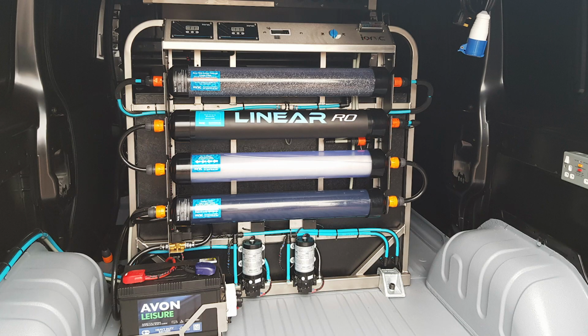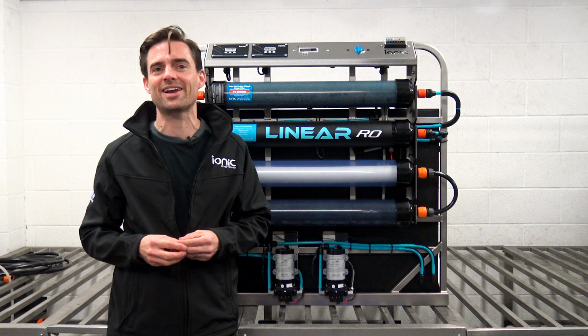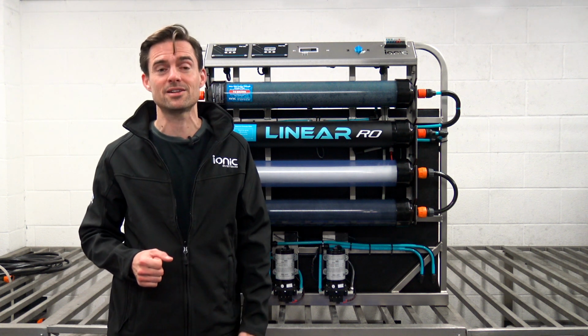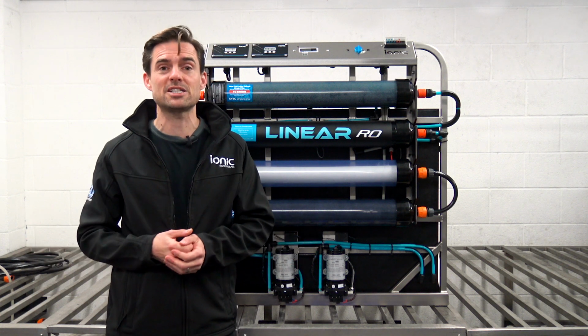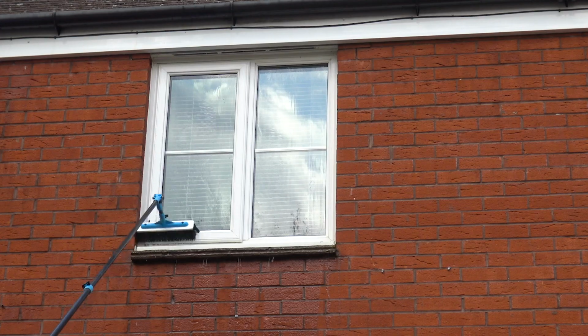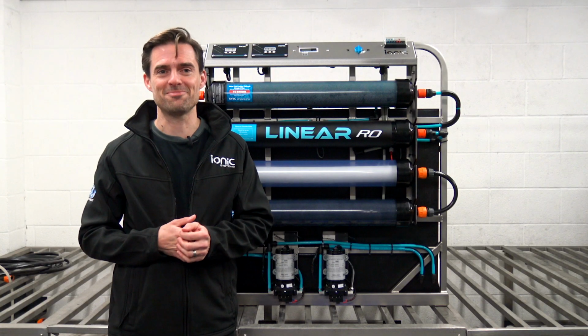Overall, Ionic's new linear machine presents itself as a no-nonsense window cleaning system for the busy window cleaner who just wants to get on with the business of cleaning windows. If, like me, you think your time is best spent cleaning windows and earning money rather than fiddling around and changing filters, then Ionic's linear machine is for you.